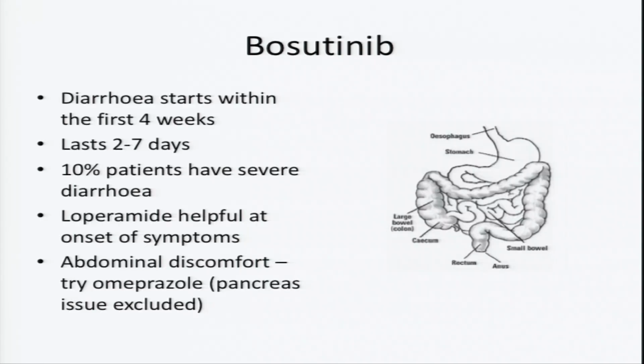So I'll come on to bosutinib. Bosutinib again has very similar side effects to the other tyrosine kinase inhibitors, but what this drug has been associated with is diarrhea, and the diarrhea can be quite severe, and it can start within the first 4 weeks, and it can last 2 to 7 days or longer. 10% of patients can have quite severe diarrhea, and some patients will be admitted to hospital because they become quite dehydrated, and they need to be given fluids to help their kidneys. People have found that loperamide is really helpful, either before symptoms start or at the onset of symptoms.